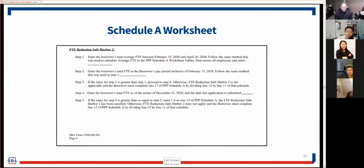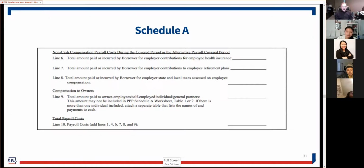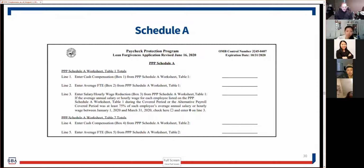Okay, same thing. And then here's some questions that are alluding to Schedule A, the support document: what your average FTEs were, what kind of compensation you gave, and you basically go down each section, which I think Amanda's going to take on when she comes on the phone, if she's not already on.